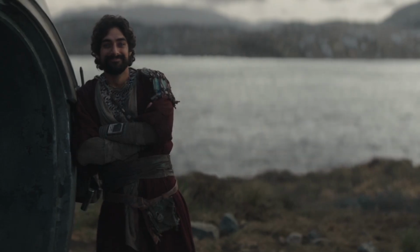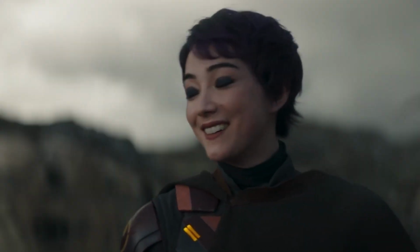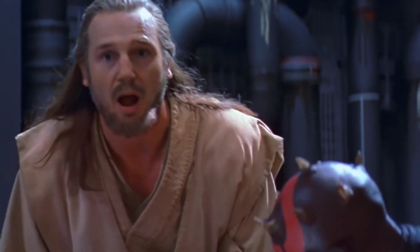The only one that didn't really feel right to me was Sabine. Really didn't like her in this show. Plus, once again, Disney proves that they just don't understand how lightsabers work. Qui-Gon Jinn would be fuming, to put things politely.